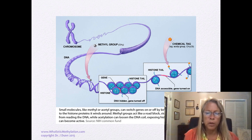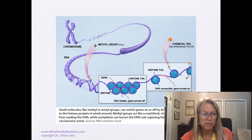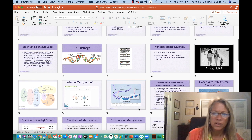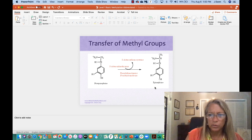So underneath it says small molecules like methyl or acetyl groups can switch genes on or off by binding to the DNA or to the histone proteins it winds around. Methyl groups act like a roadblock, stopping enzymes from reading the DNA, while acetylation can loosen the DNA coil, exposing hidden genes so they can become active. So it's just a profound thing that happens in the body, and without methyl groups, things are not going to function normally. And here's one way you can look at the methyl groups as well. That's super important.